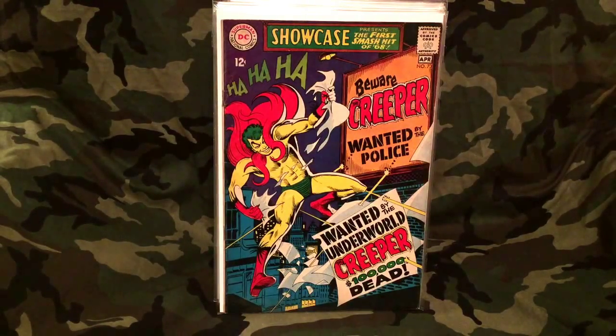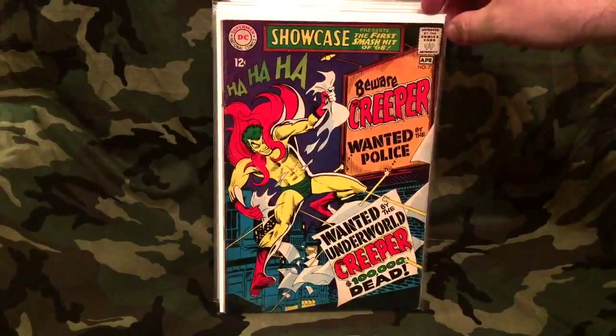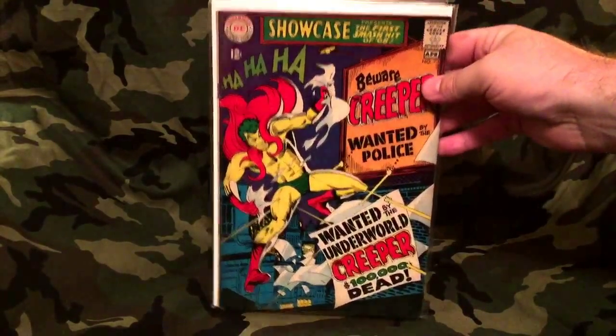So the first comic we're going to look at is DC Showcase number 73 from 1968. The cover art is actually by Steve Ditko. This is the first appearance of the Creeper and the coming of the Creeper. I paid $17 shipped for this.